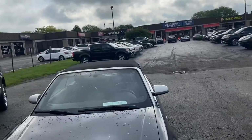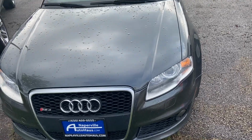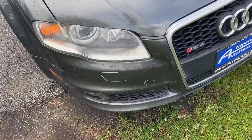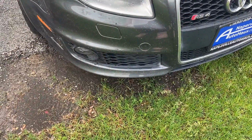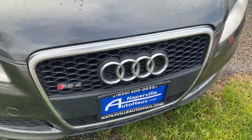Today I'm at Naperville Auto House with an Audi RS4 convertible, or Cabrio as the Europeans call it. So I'm with this vehicle in this nice gray. You do have the xenon headlamps with your fogs down below. Nice mesh on the bottom with this nice lip. RS4.